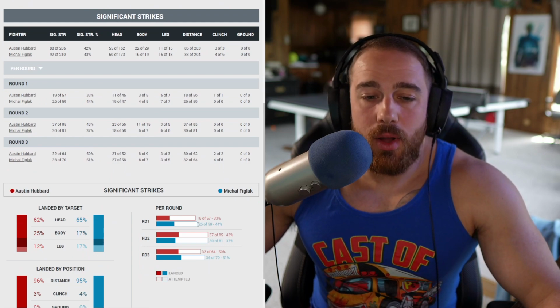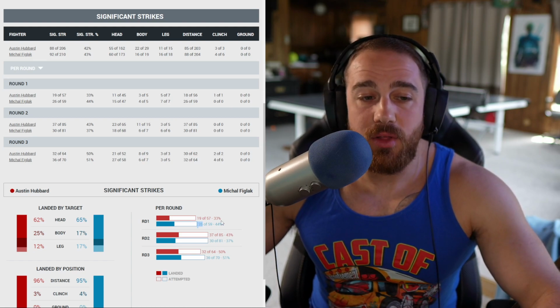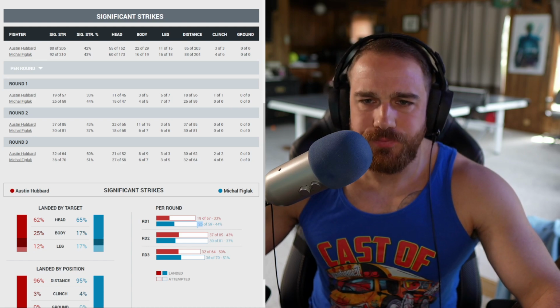Oh, and he outstruck him. So, I'm not crazy. 26-19, but this round felt a lot closer than that. It did not feel like there was a 7-strike differential. I felt like it was really back and forth, but I gave this first round to Figlak. I was pretty confident in that one.